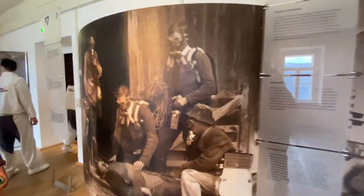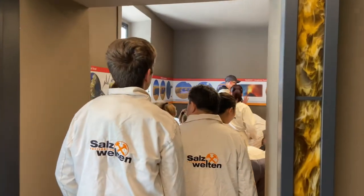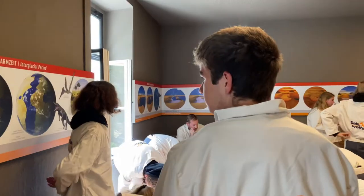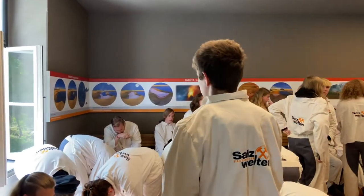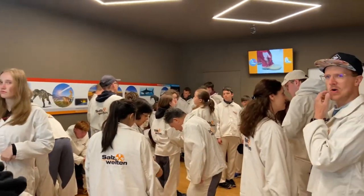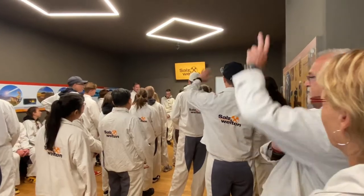So plenty for you to read before you make your way to the second room where introductions are given, and also shoelaces are checked because we don't want to see any trips or falls. So they definitely make sure safety is a priority before you head into the salt mines. They definitely take care of the safety, and we really appreciated this as well.